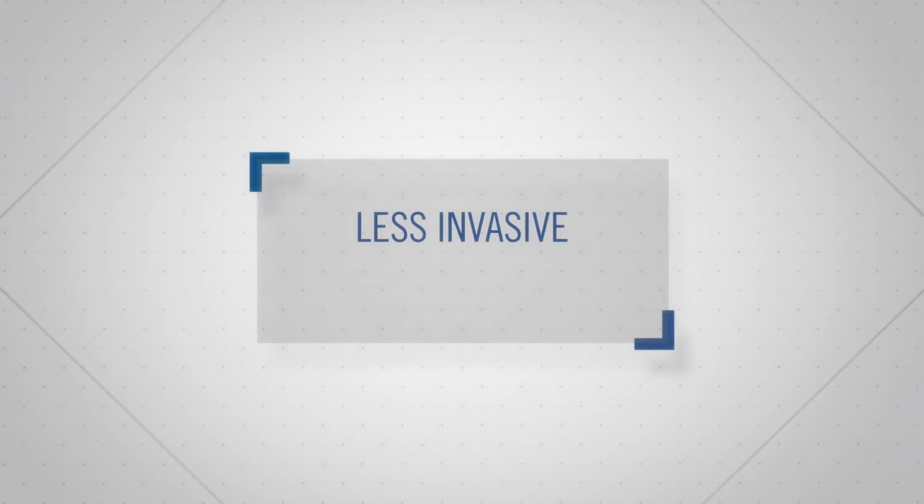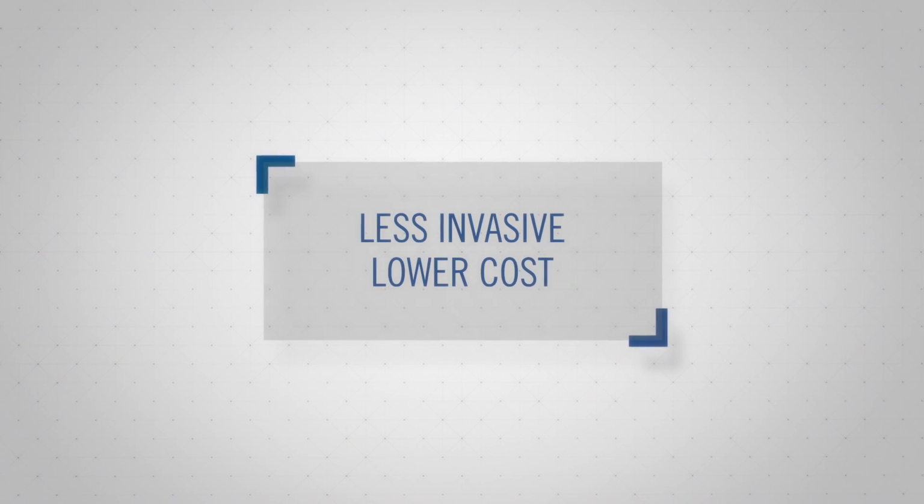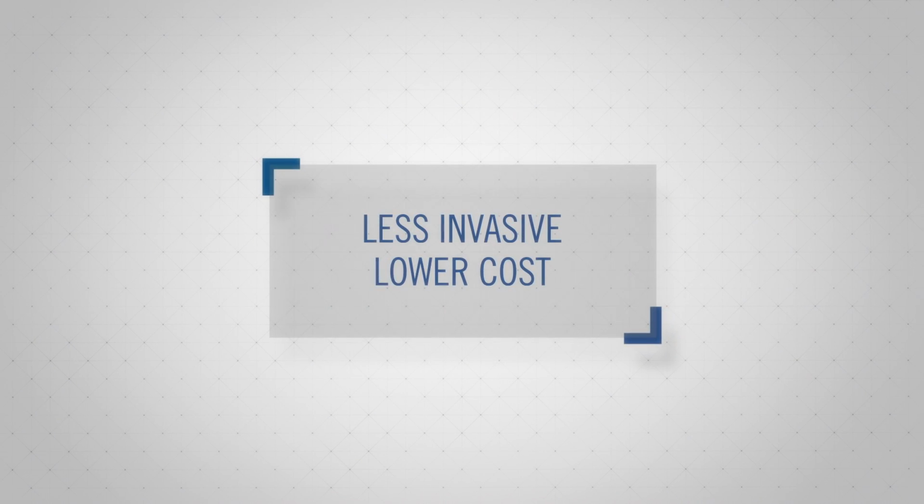If instead you could do that on a breath sample, so much less invasive, and you could do that, you know, for a cost of a few dollars, now suddenly that really is a game changer. And of course for cancer, the early detection and ability to screen mass populations, the benefit for that in society is huge.